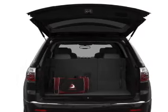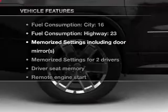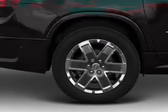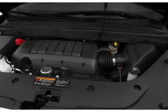Let the outside in with a built-in sunroof. Pamper yourself with memory settings. Plus, enjoy these notable features that are included in this vehicle. Air conditioning, power door locks, power windows, power steering, cruise control, and AM/FM stereo with a CD player.